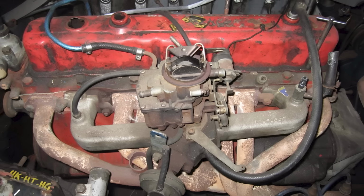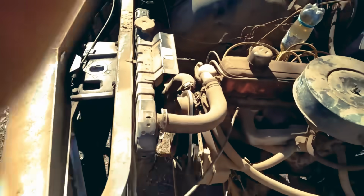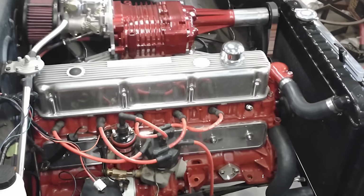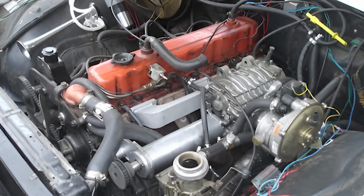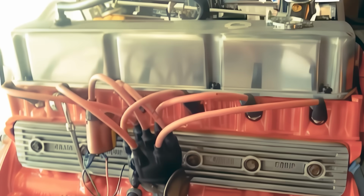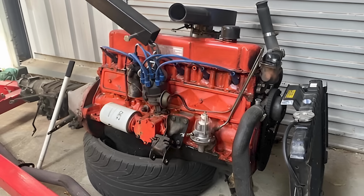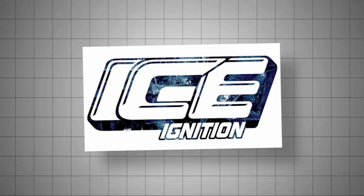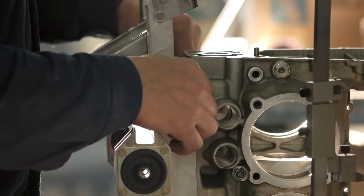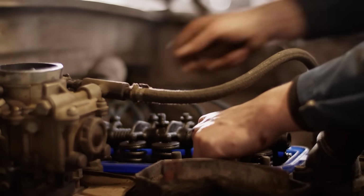Beyond its collectible value, the Holden 202 has become a foundational learning platform for mechanics and engineers in Australia and beyond. Its 7-main bearing bottom end, once seen as overkill, is now celebrated as a benchmark for durability and torque handling. Many modern inline sixes still draw inspiration from the 202's engineering principles. The aftermarket for the 202 is not just alive, it's thriving. Brands like Yella Terra, Wade Engineering, and Ice Ignition continue producing high-performance cams, CNC machined heads, and electronic ignition systems for an engine that hasn't been manufactured in decades.